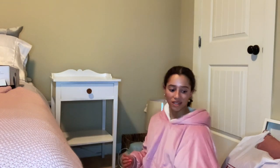Look how cute it looks. It's definitely much better white than it was brown, I think. It's completely dry, so actually I'm gonna take a dirty t-shirt and just wipe it down.